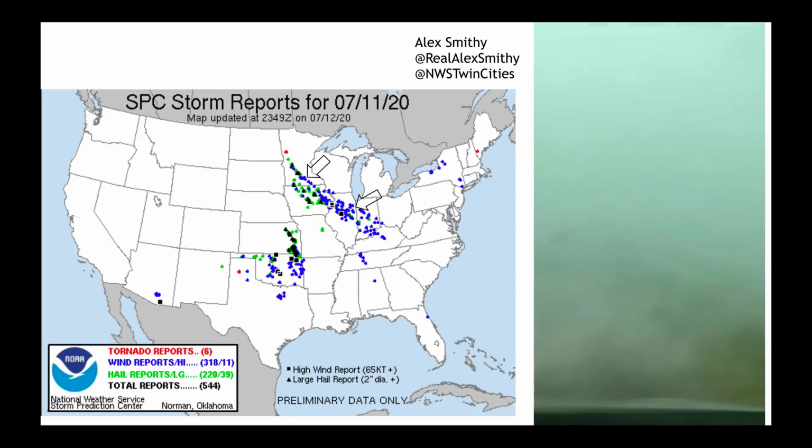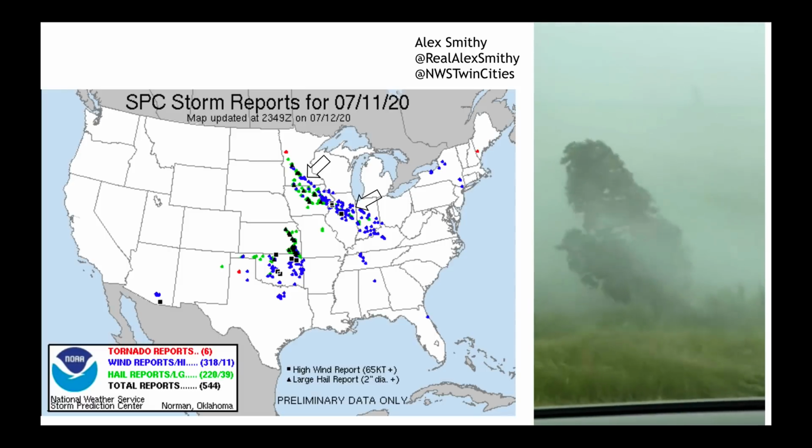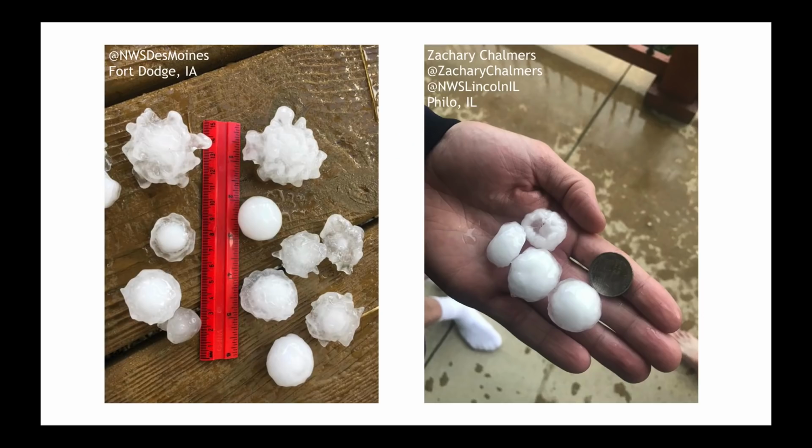And the video you're watching over there on the right is from southern Minnesota in a town called Janesville. Now, as these storms eventually evolved and went through parts of Iowa and Illinois, I want to show you a picture from Pontiac, Illinois. Jason Webster put this out just to show us how extensive some of the wind damage was in central Illinois and northern Illinois due to some of these strong winds. This was a very, very common occurrence with that thunderstorm cluster, again, that went from Minnesota all the way to Indiana. It also contained some hail.